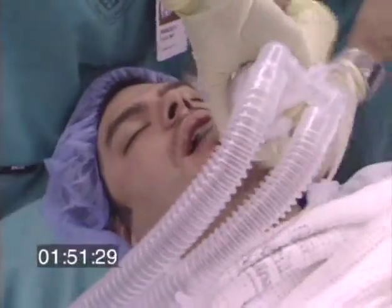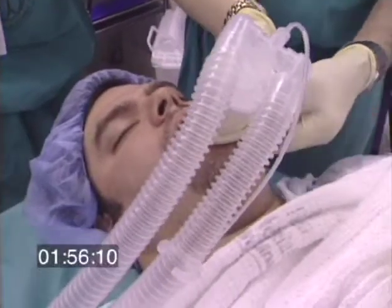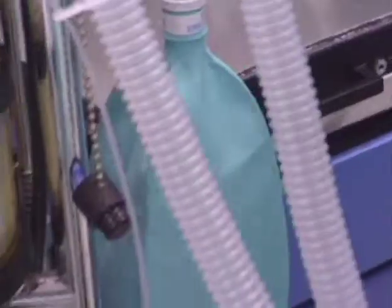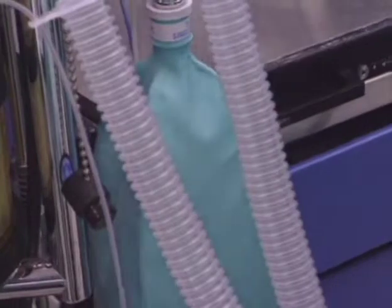Okay, we need the syringe. Okay. And you want to give nitrous? You're going to go for 3 and 2. You ventilate him easily? Yes. That's good too. You have much of a leak? I don't think so.